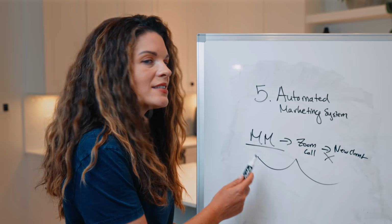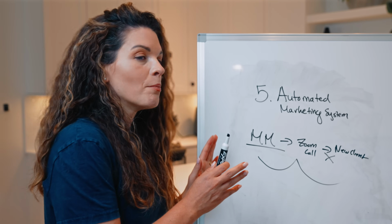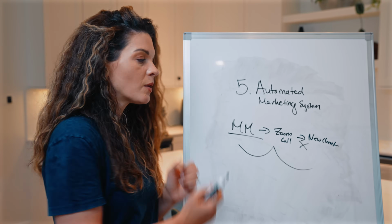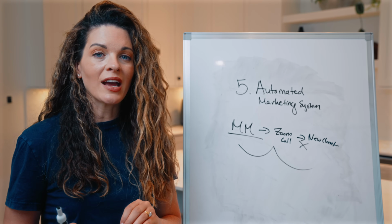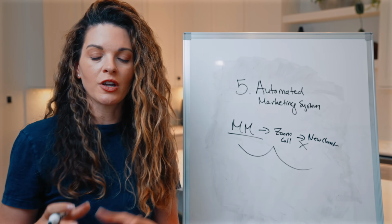So this is simple for a reason. And you might be sitting there going, it's too simple. I guarantee you, it might seem like that because it is, but it works, period. The best marketing is based on actual conversation and listening to people, using their wording, hitting the pain point they're in, having the conversation to diagnose if you can help them, and then making an offer if it seems like a good fit.